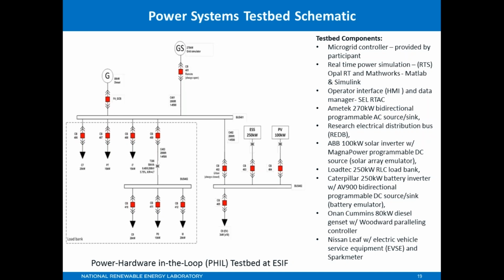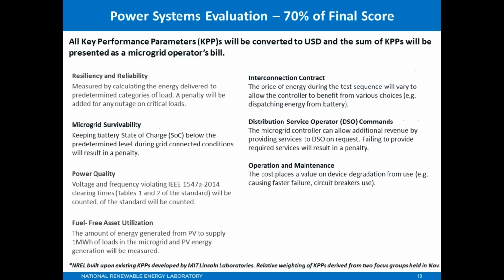And then we have multiple assets which can be controlled by the microgrid controller, consisting of an 18 kilowatt diesel genset, a 250 kilowatt energy storage system, a 100 kilowatt PV, and real circuit breakers, ABB circuit breakers. Additionally to that, we have a 250 kilowatt load bank, which will be simulating multiple loads, also categorized similar to the Banshee model. We will also have a car connected to this setup, which will act as a load. And the car will be connected to the system using a spark meter.